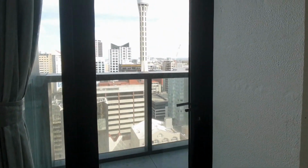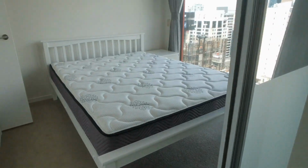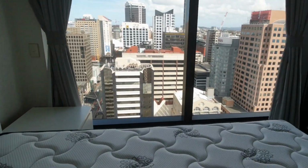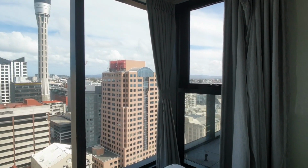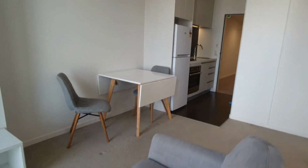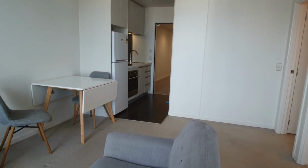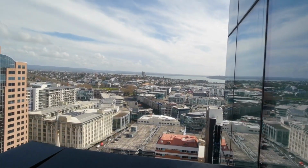You have one of the coolest views on the planet. And that would be your morning view. And of course, it opens out to the wee deck. So you can really enjoy Auckland at its best.